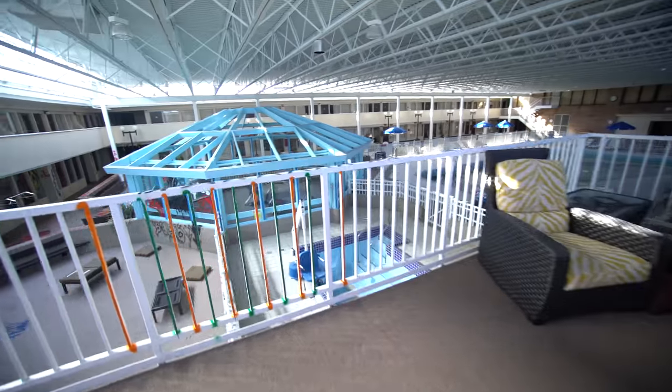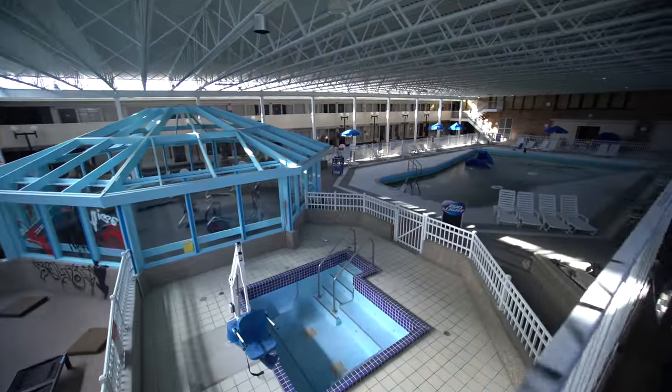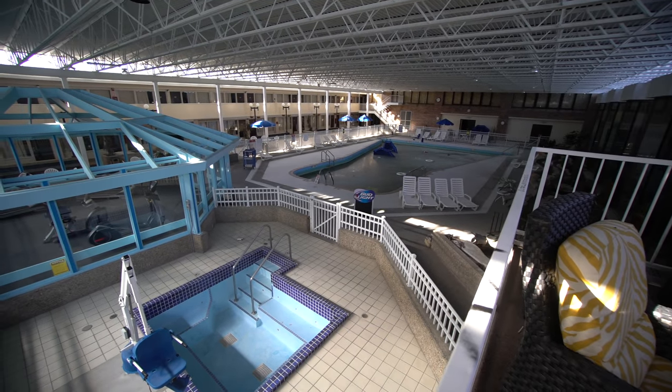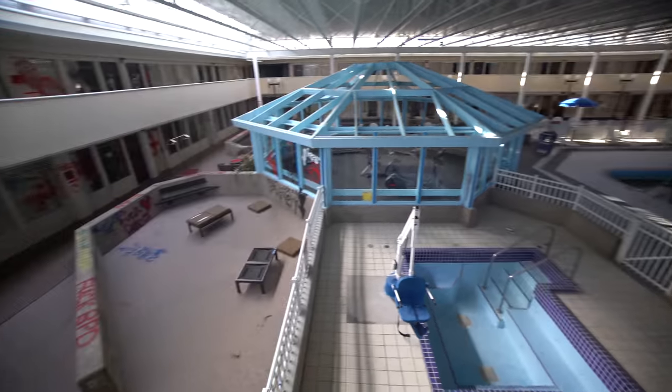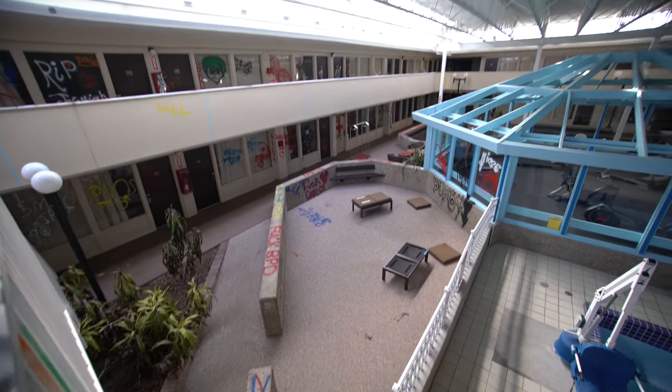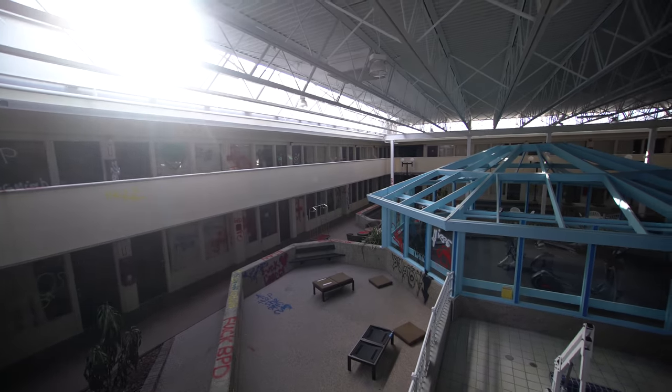Look at this, guys. Look at that pool. Completely frozen over. Wow. This atrium is dope. Look at this.